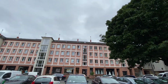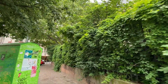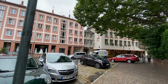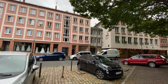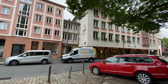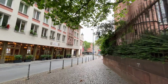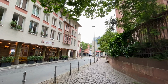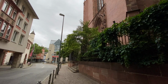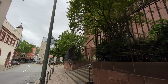Just a view of the area. I'll walk around to the back of the church and see the other entrance. Thankfully, the rain stopped. It's just still not a pleasant day. And here comes the street cleaner. Right when I'm ready to talk about this door here.